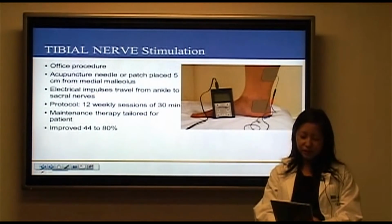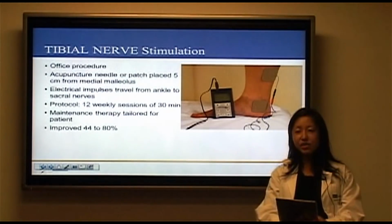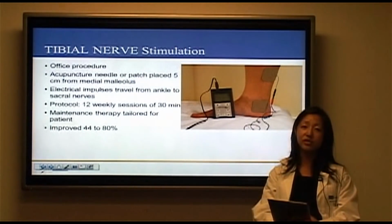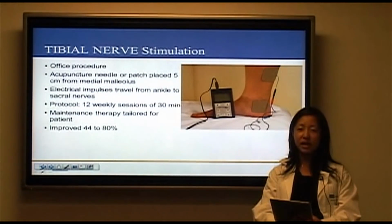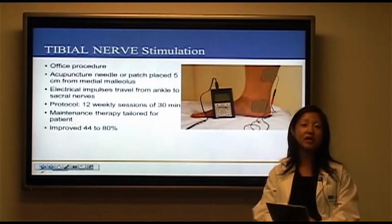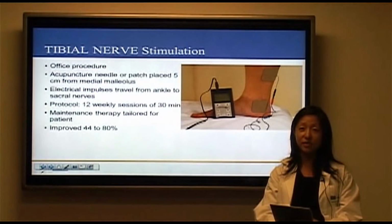Can children suffer from overactive bladder? The answer is yes, children can have symptoms of overactive bladder, such as urinary frequency and urgency. But in that category, it is not diagnosed as overactive bladder, but rather maybe a congenital problem or maldevelopment of the bladder itself from birth.